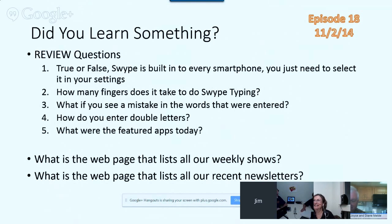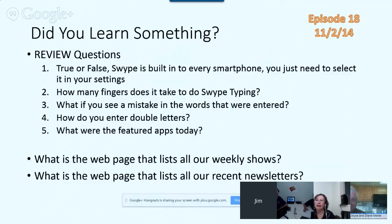So we have some review questions. True or false? Swype is built into every smartphone. You just need to select it in your settings. False, false, false. But it is built into some. So Android. On iPhone, it is only just now available. Okay. How many fingers does it take to do swipe typing? Just one.